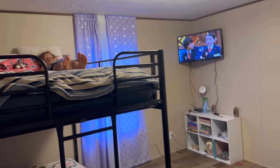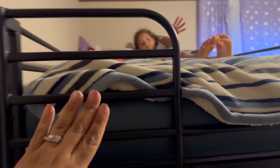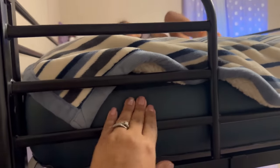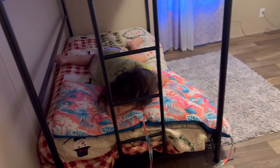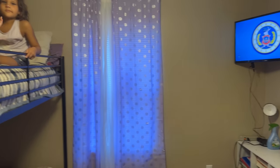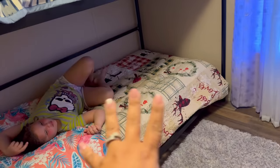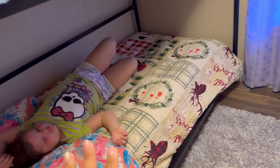We're watching TV. So we bought them this bunk bed. Had to buy mattresses for it too. But the mattresses won't be here till I think Thursday, so they're just sleeping on some air mattresses until their new mattresses come. But this is their room. Basic girl's room. All new bedding and everything will be here by the weekend.